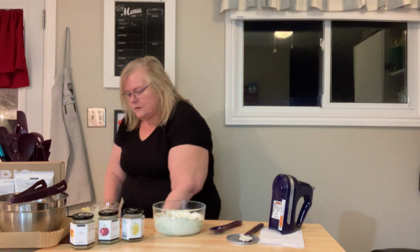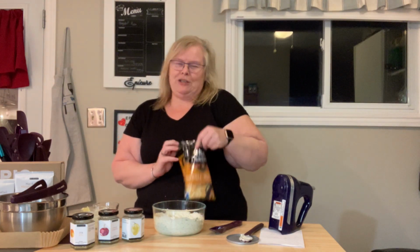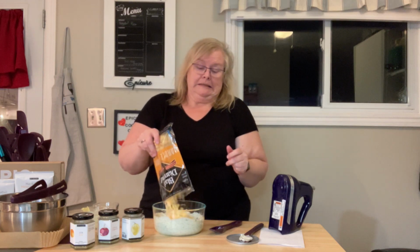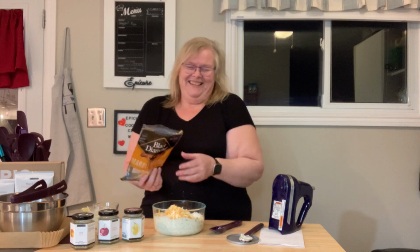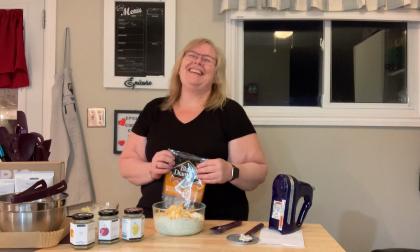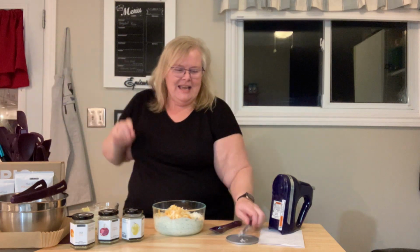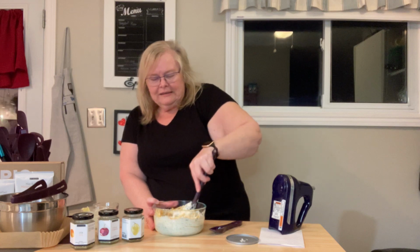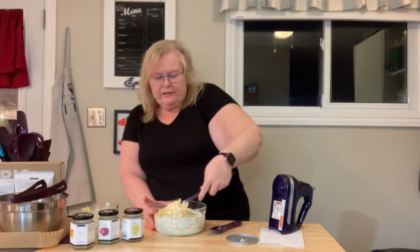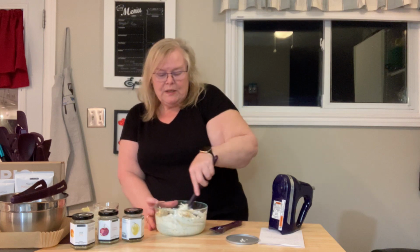Now, we also need a cup of shredded cheddar cheese. Anyone that knows me knows I don't know where my shredded cheddar cheese is. And Carol's laughing. So, all right. In that goes, and we just mix that into our dip mixture. And that's as simple as this is. Then it goes into the oven.